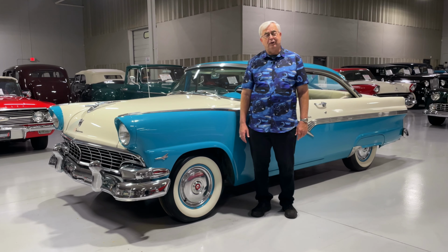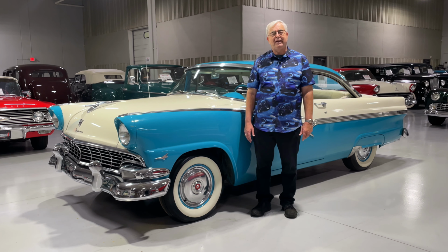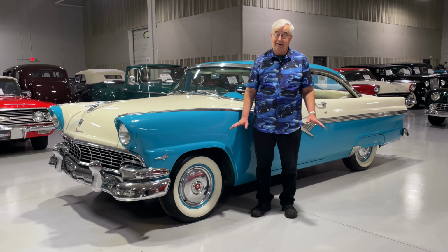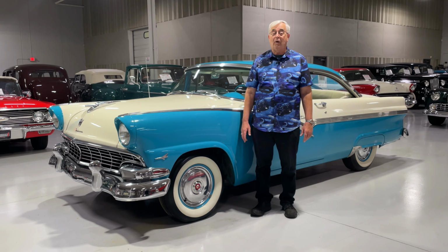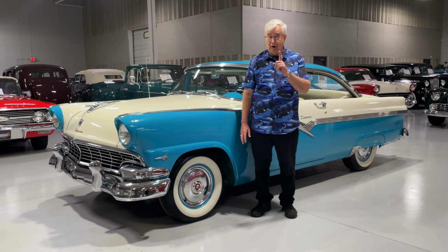Well, greetings from the sales floor of Ellingson Motorcars here in Rogers, Minnesota, suburb of Minneapolis, Minnesota. Today we're going to talk about one of my favorite cars, a 1956 Ford Fairlane Victoria, two-door hardtop. I will give you all the details in a moment.